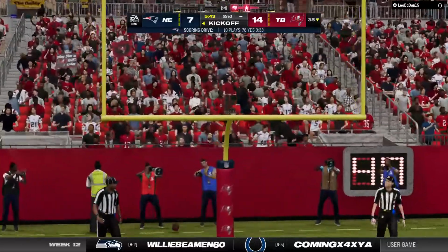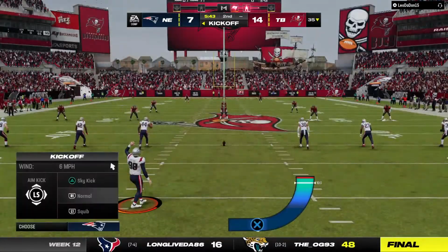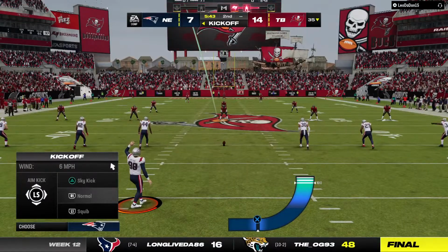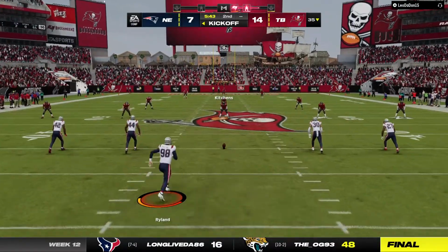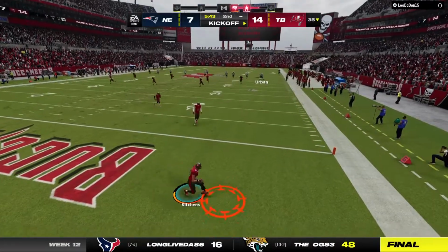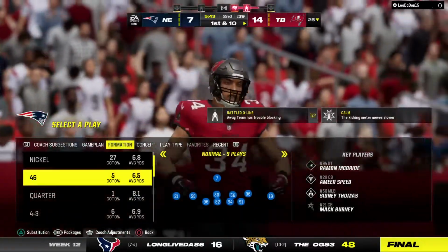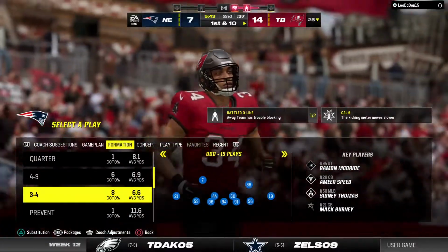Extra point by Ryland, up and good. And that'll make our score 14-7. So after the field goal, Ryland back out as he'll send this one away. And he'll elect not to run with it. The fair catch will move this out to the 25-yard line.